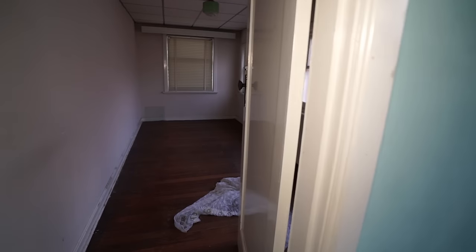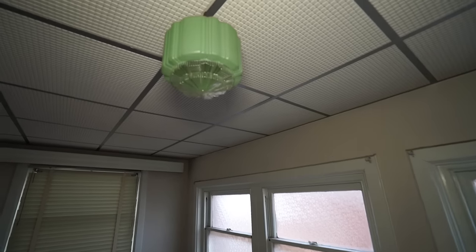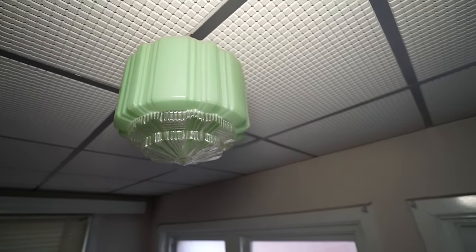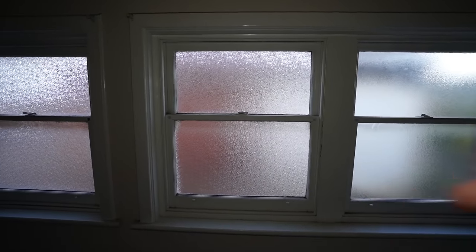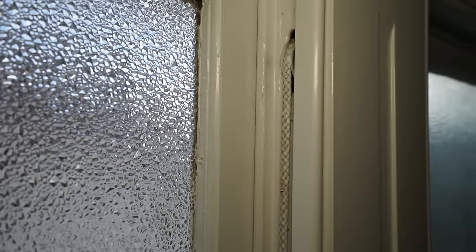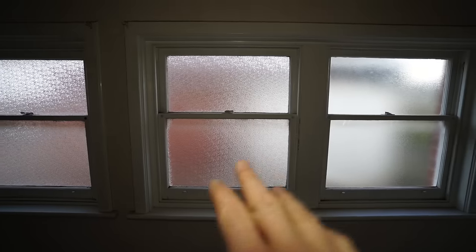Another little sunroom. Deco. Another 30s feature are these wide double sash windows. And when I say wide, they're almost squared-like.